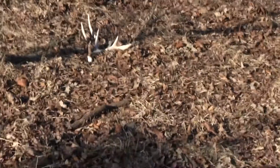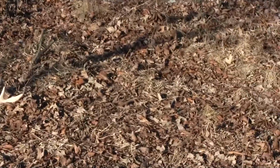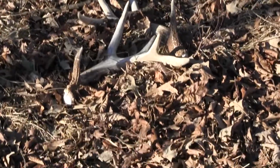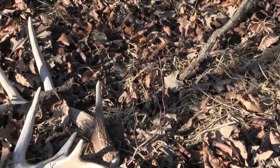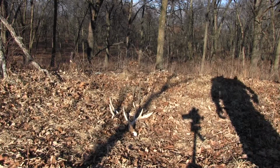I was walking up here. And you remember I said on the onset I wasn't really looking for antlers, which I ain't. But lo and behold, look what's laying right there in front of us. A match set. Unbelievable. And them babies are fresh, fresh, fresh. Look at that. There they are right there.